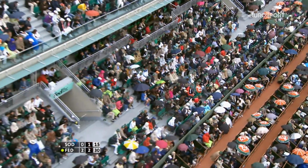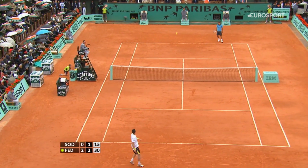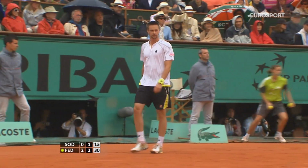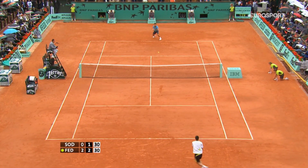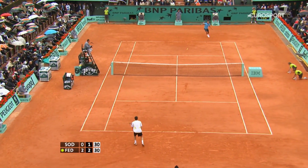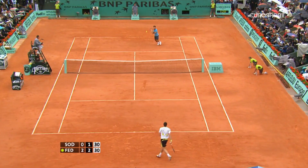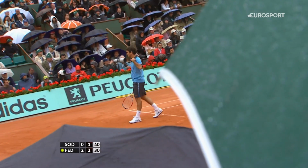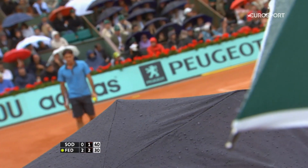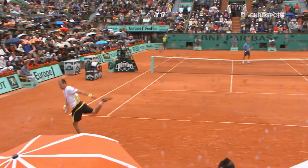Trente-quinze. Trente. Took his eye off it. First break point he's had, and it comes with a shot like that, which was a sitter for Federer. Well, all afternoon he has just been going back behind Söderling, and that was the first time. There's the wrong-footing forehand, so he gets the reply. And all day long he's been going back behind the tall Swede, and just got a little fancy there. Held onto it too long.